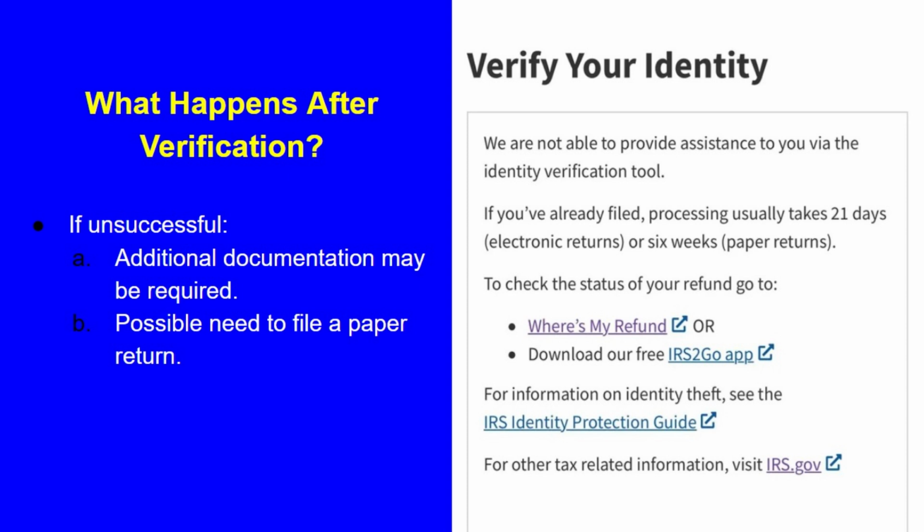So even if the initial verification doesn't work out, there's still a path forward? Exactly. It just might require a bit more back and forth with the IRS to provide the necessary documentation. And in some cases, they might require you to file a paper return. Yes, that's a possibility. Ah, the good old paper return, a blast from the past. It's not ideal, but sometimes it's the most reliable way to ensure all the information is accurate and legitimate.